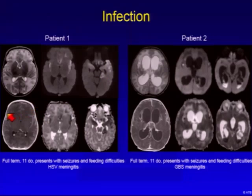In addition, on post-contrast imaging, those areas that had restricted diffusion demonstrate evidence of leptomeningeal enhancement, and also pay attention to the profound diffuse increased T2 signal of the white matter, indicating a more generalized inflammation going on in this brain. We did think that this area of restricted diffusion was highly suggestive of HSV meningitis, and this was clinically proven to be so. Another patient, full term, again, presenting in the 2nd week of life with seizures and feeding difficulties.